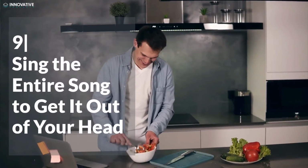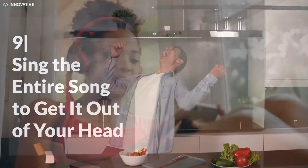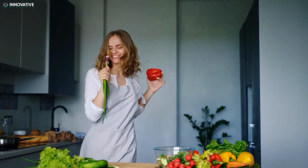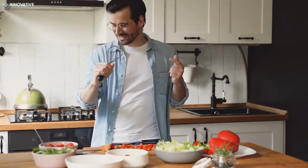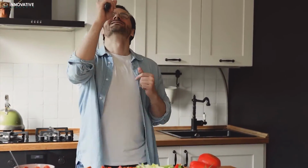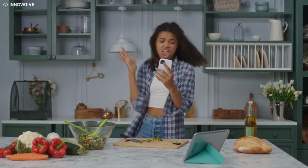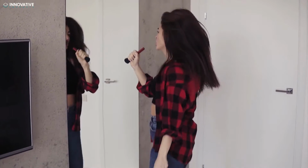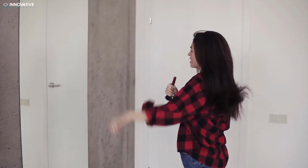Number 9. Sing the entire song to get it out of your head. There's not much that's worse than having a song stuck on repeat inside your head. Fortunately, there's an easy psychology trick to rid yourself of that earworm once and for all. Our brains naturally tend to remember incomplete activity. While this can be really helpful when it comes to remembering to turn the stove off after cooking, it's not so helpful when we only know the chorus of that song we heard on the radio yesterday. In order to free yourself of a song stuck in your head, listen to and/or sing the song in its entirety. This will complete the activity in your brain, allowing it to move on.